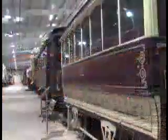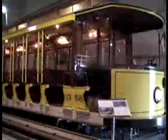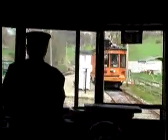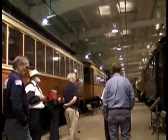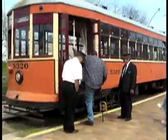We'll have 50 full-size streetcars, some that weigh up to 30 tons and are 50 feet long, and some of them actually operate, so you can take rides. We have a 4-mile round trip on a beautifully rebuilt trolley line, and we actually give guided tours of our car barn where you see other trolleys on display. So we're a very interactive, living history museum.